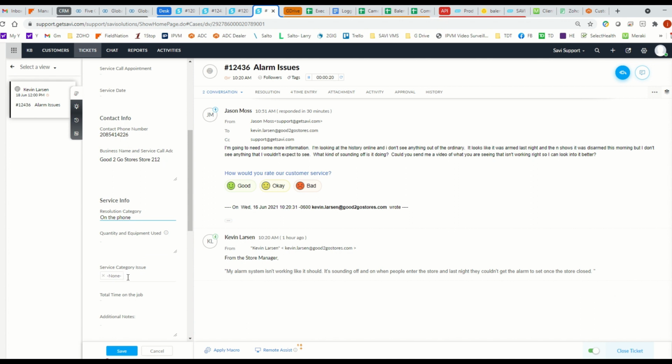And then service category, so we want to make sure we track how many tickets we have for alarms, how many for access control, VMS and surveillance equipment, those type of things. So this one's going to be an alarm ticket. So I'm going to check no, save, and now I have that information.